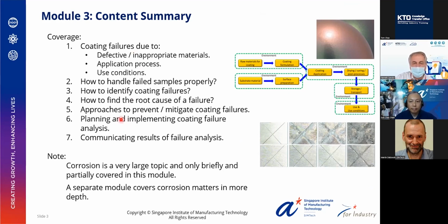So these are the basic skills that we are going to cover. Based on these skills, the participants should be able to do planning and implementation of coating failure analysis, and also to communicate the results of this analysis.